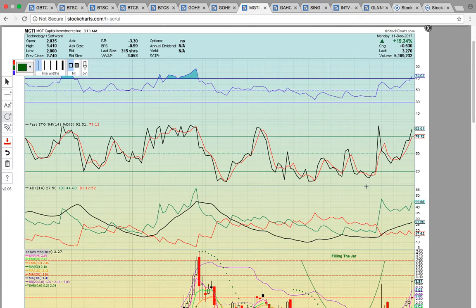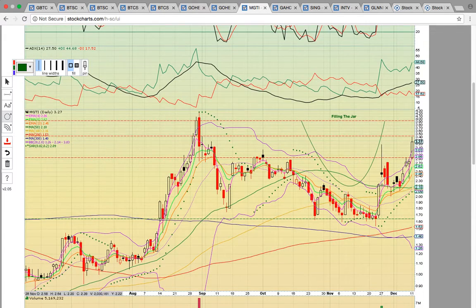Okay, look at MGTI. This is breaking out. We've been putting out tons of alerts on this play. It's back in the power zone on RSI. You want to see it stay above 70, and back above 80 on Stochastics. This is filling the jar, like I just said on the last one. This is working its way back up to $4.